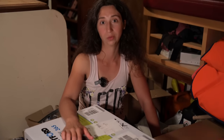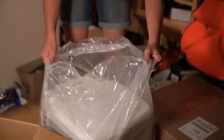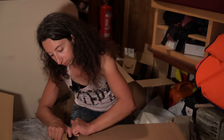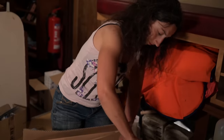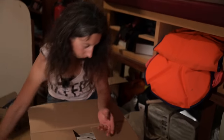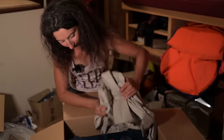Since we are living aboard during a time in the shipyard and we can't use our toilet, this one was a must-have. And last but not least, since we figured out that we have to sand the paint in between the layers, we had to buy a sanding machine.